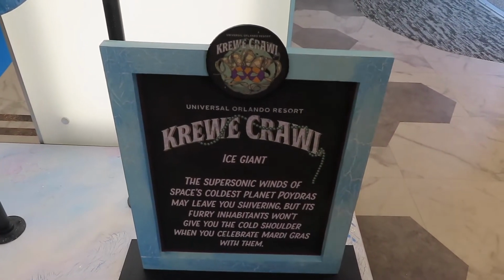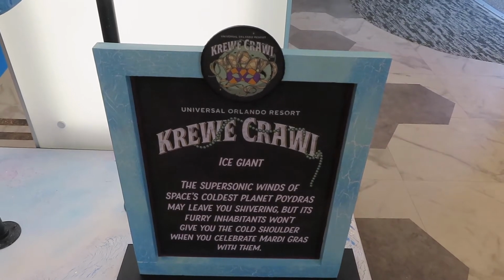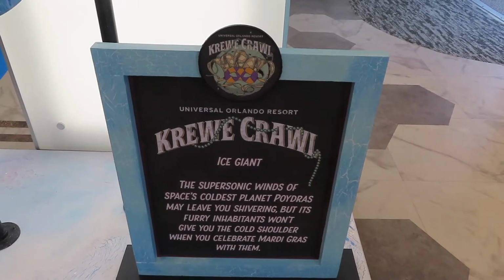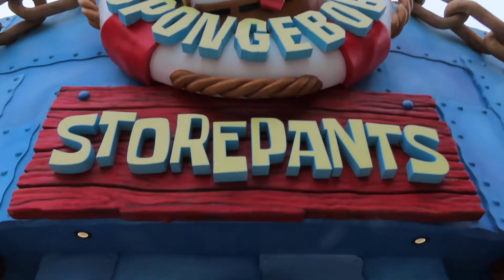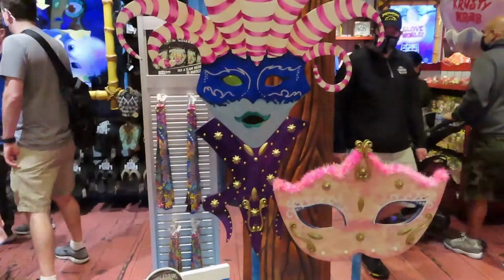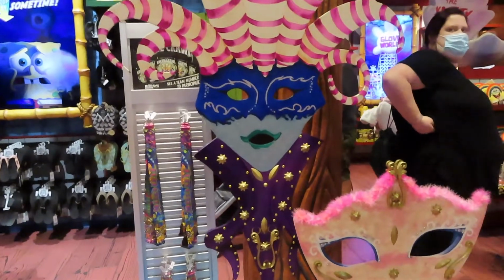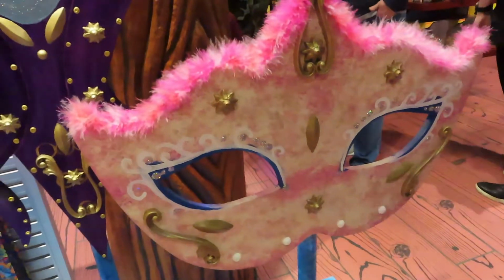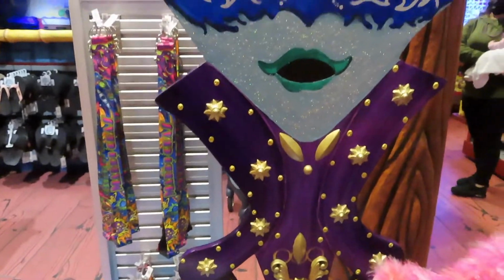Ice Giant, these supersonic winds of space's coldest planet, Poydras, may leave you shivering, but its furry inhabitants won't give you the cold shoulder when you celebrate Mardi Gras with them. SpongeBob Store Pants is our next location for the crew crawl. These are the nest hand-painted masks for the crew crawl. We have a pretty pink one with some feathers. And then we have this one.